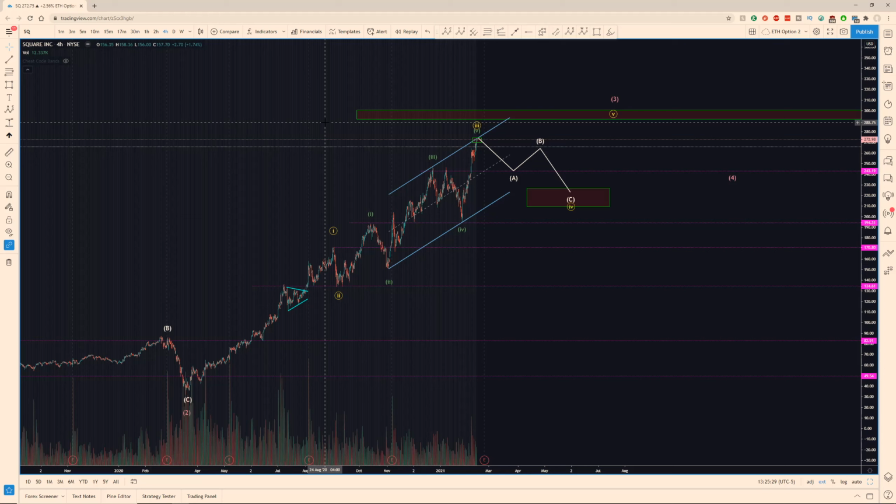So personally, I've actually already acted on this. I opened some Square puts on Friday for $220 and their expiration is in mid-March. It's definitely possible that this isn't the peak. However, I think we have a lot of confluence in the box that we're currently in, and at the very least, I think we're going to get some sort of reaction and pull back downwards.